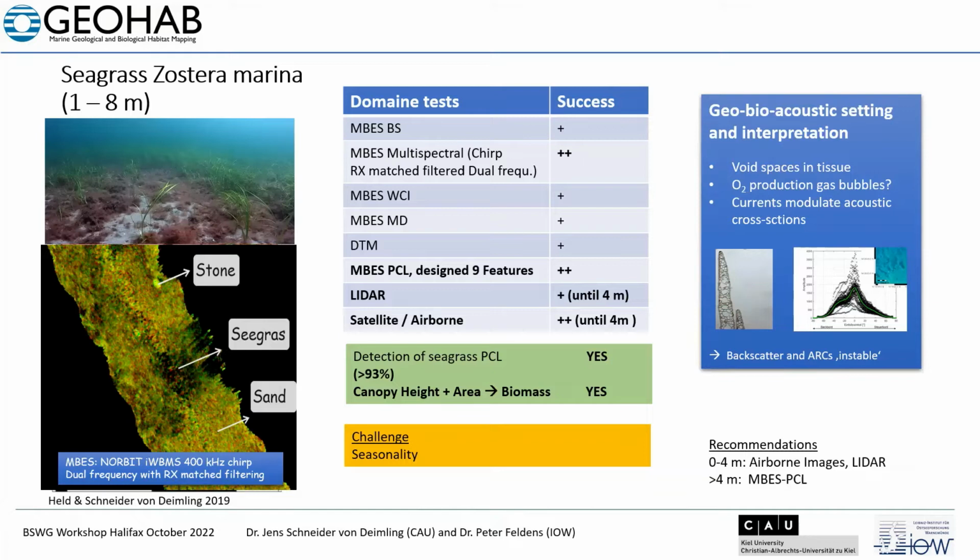You also have the acoustic cross section change to the currents back and forth. So all these lead to backscatter, and the angular range curves are kind of unstable. So that's why we're saying we prefer the PCL Bucky soundings only. But you also have to keep in mind that we have airborne images and LiDAR systems around. And they perform down to 4 meters, and beyond we need the acoustics. So the recommendation would be to choose a joint approach.